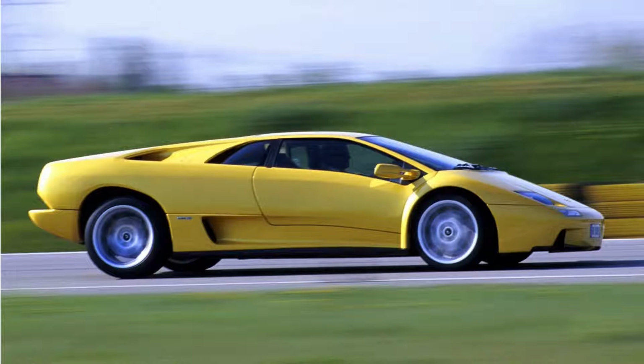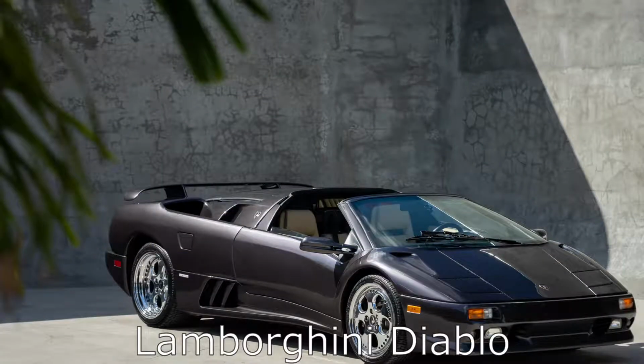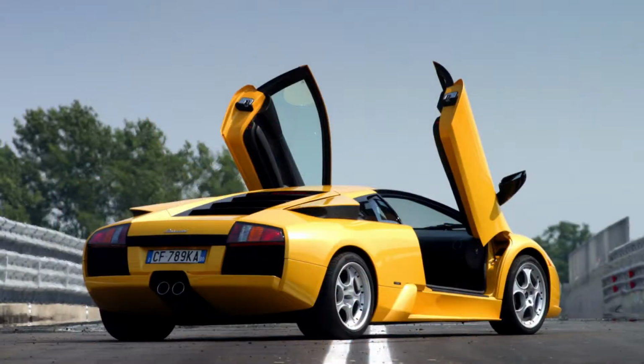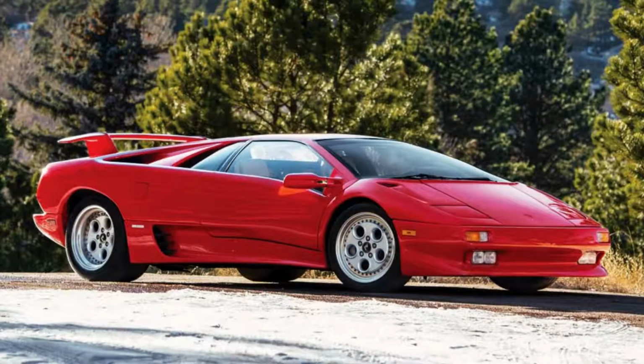One of Lamborghini's classic pieces is the Lamborghini Diablo. The Diablo is a mid-engine super performance car that was in production from 1990 to 2001 until it was replaced by the Murciélago. The Diablo was Lamborghini's first car to reach a top speed of 200 miles per hour.